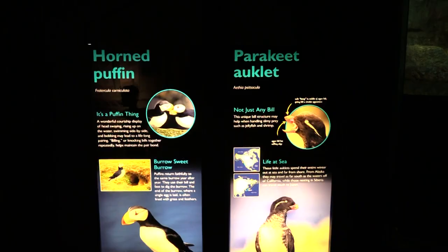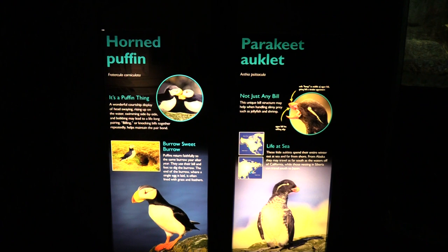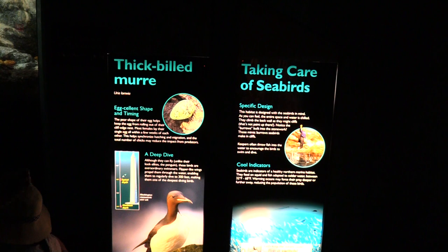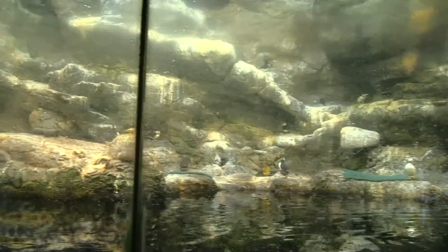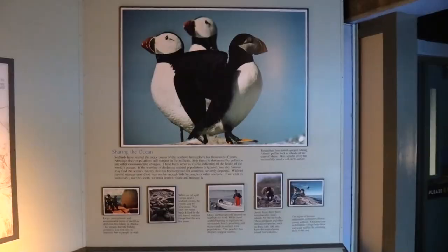We're gonna see some horned puffin, parakeet auklet, thick-billed murre. And they take care of seabirds. Lots of condensation on the glass. You can still see the different birds. Puffins are really cool looking. Heard they make a decent cereal also. It's like sharing the ocean.